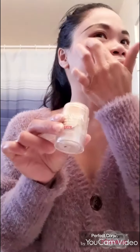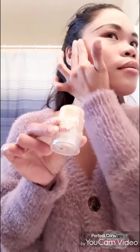I'm using this as a highlighter, gold rush shimmer, just for a little shimmer. Just a little bit.